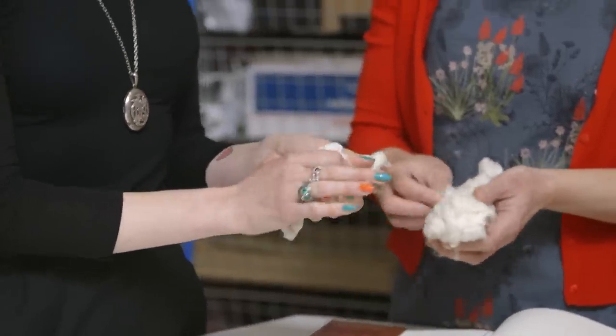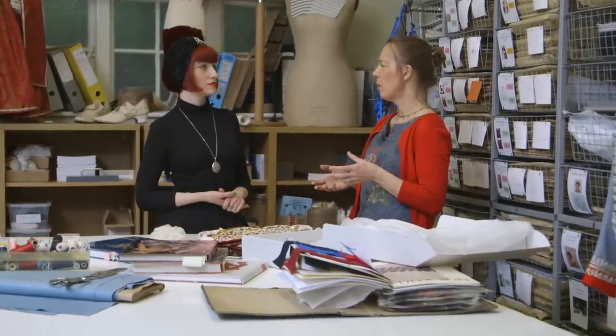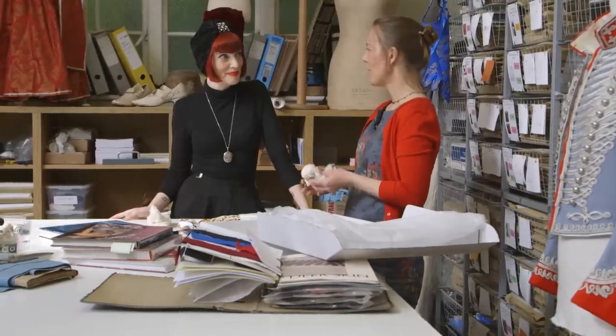Yeah, it's very, very soft, but once it's forced inside these tightly worked rows of quilting, then it becomes very robust. I think what we're going to have to do is a few experiments with different ways that we could carry out the quilting. Sort of trial and error. Yeah. Experimental archaeology.